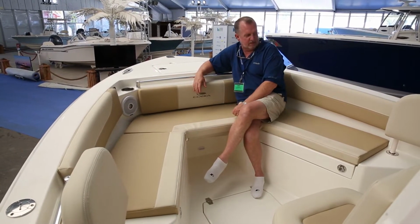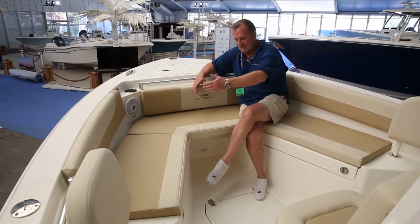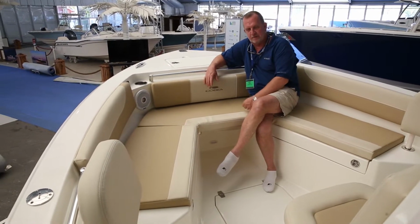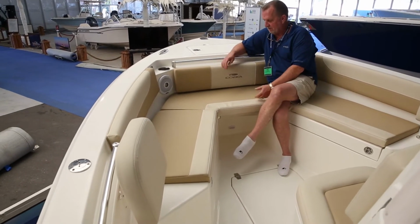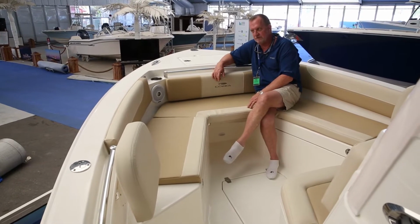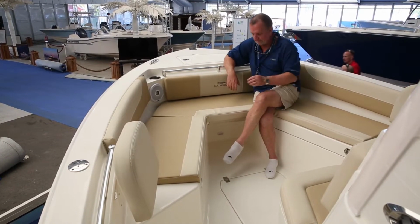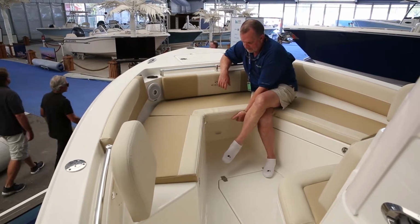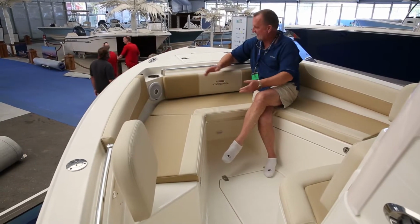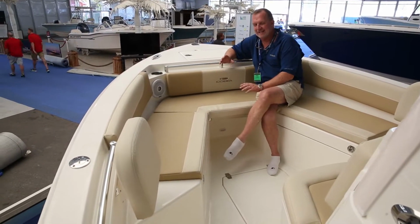So, bow area, great area, very comfortable place to sit. This particular boat is equipped with our optional forward-facing backrest, which makes this a nice area for a couple people to sit while you're cruising. Works real well. This boat is also outfitted with the optional two-tone tan cushions, which are nice. Very nice upholstery, storage under both sides. Removable piece here if you want to remove this, so you have full access up here if you're working the anchor.